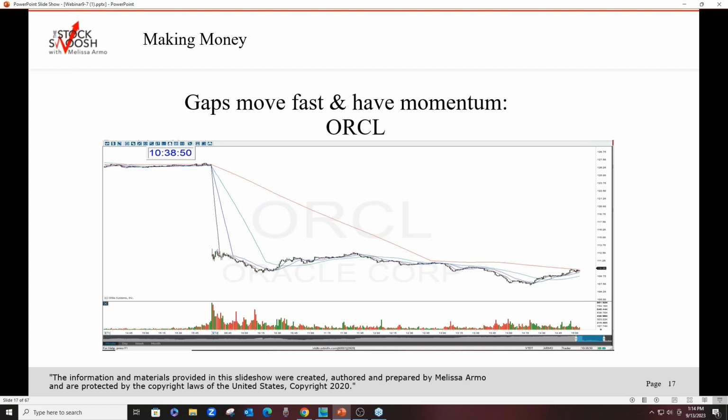Okay, can everybody see this? We're on the Oracle chart. Let's take a look at it. So this was 9/11. Oracle was here. This is a 1 minute chart. Oracle was up here around 126 and change. Okay, gapped down in the morning. Now, what is a gap? A gap is the difference between the close and the open. So this was 4 o'clock Eastern time on 9/11. And then at 9:30, the stock gapped down.